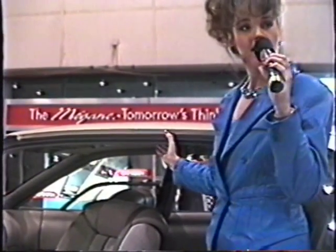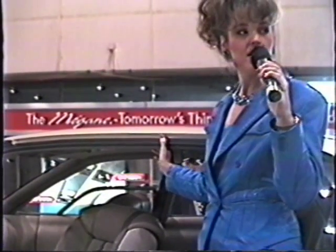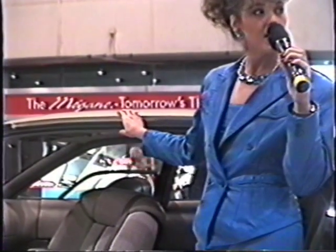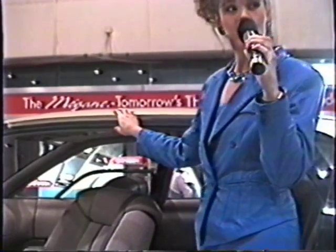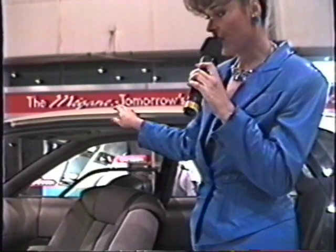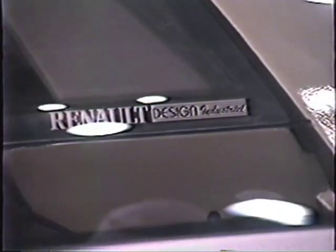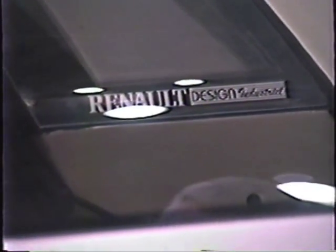There are three separate anti-theft provisions in the car. They are completely integrated into the dashboard. It has an electronic security code, and its serial number is engraved on the chassis surround. The Megane has a V6 turbo 3-liter engine. It has 250 horsepower and can get up to a top speed of well over 160 miles per hour.